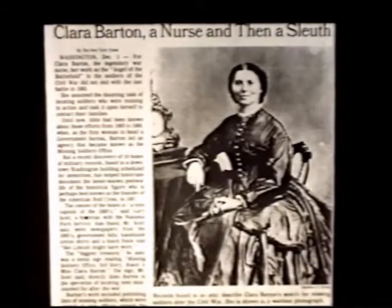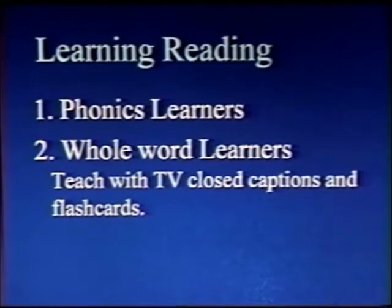Now, my mother taught me how to read with phonics. In fact, she got a book about Clara Barton, and she taught me how to sound out my words. I was a phonics learner. I was not echolalic. Now, the kids that are echolalic, they're going to be the whole word learners. As I said before, some people with autism are phonics learners. They're going to learn reading by sounding out their words. Now, the kids that are echolalic tend to be whole word learners. These are the ones that are going to learn with the flashcards.